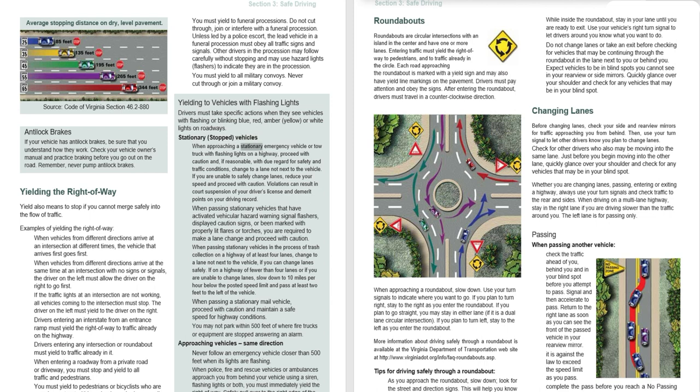When approaching a stationary emergency vehicle or tow truck with flashing lights on a highway, proceed with caution and, if reasonable, with due regard for safety and traffic conditions, change to a lane not next to the vehicle. If you are unable to safely change lanes, reduce your speed and proceed with caution. Violations can result in court suspension of your driver's license and demerit points on your driving record.